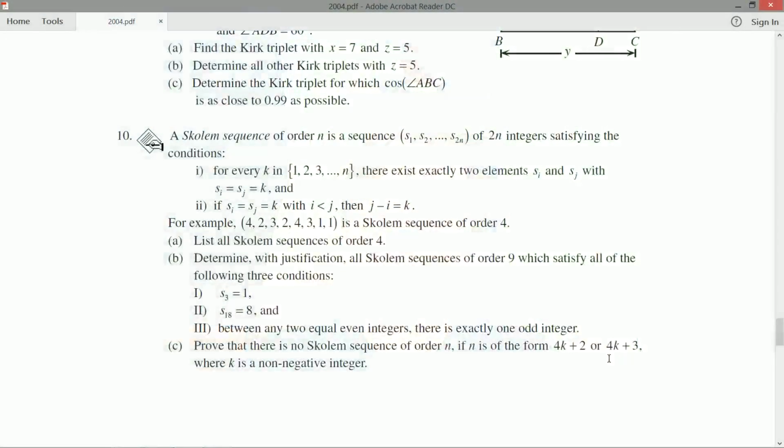Well, maybe we have to break it up into cases based on this, but what if we had such a sequence of 4k plus 2? What could we do? What wouldn't change that we could exploit? What blind observations could we make about such a sequence? Well, there'd have to be 2 of every integer, and the difference between indices would have to be k.